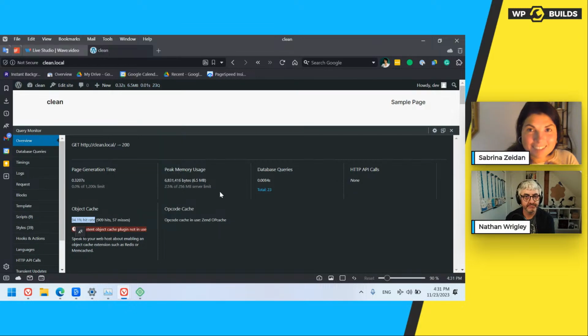Another quick thing that you can check with Query Monitor is over here. You see the peak memory usage, right? Here we see how much memory was used for loading this page from the available memory on the server. And we see that the server limit in PHP is set to 256 megabytes. But it doesn't mean that WordPress is allowed to use those 256 megabytes, because, and I see this very often, it's such a small thing.